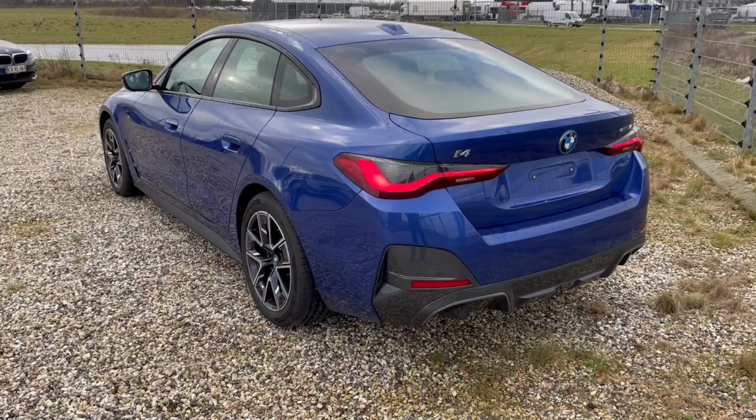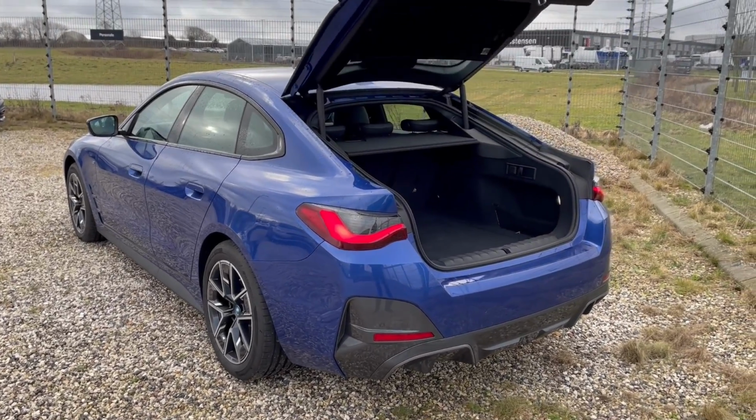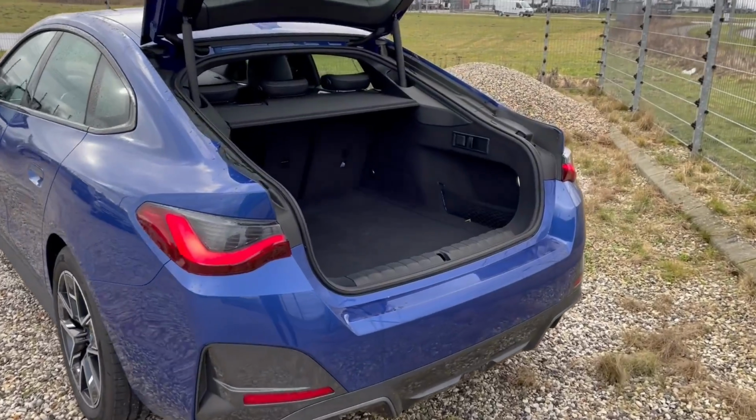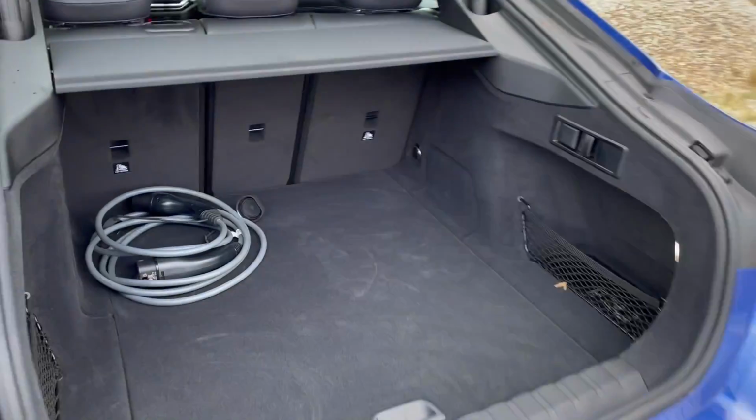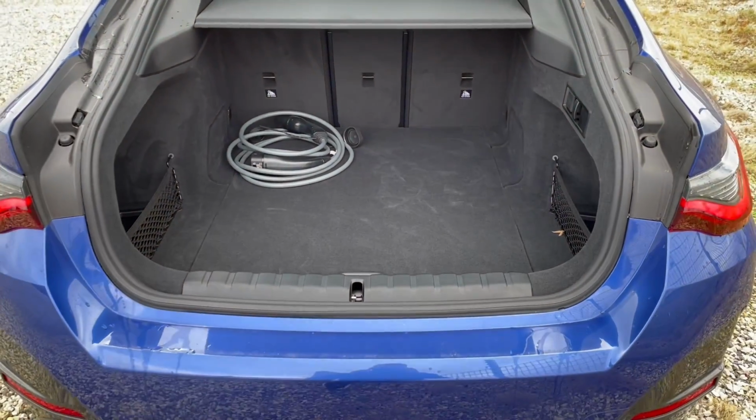One unique feature is the hatchback design. The tailgate lifts open, providing easy access to a spacious cargo area. This makes it convenient to fit larger items, adding to the practicality of the i4 eDrive35.